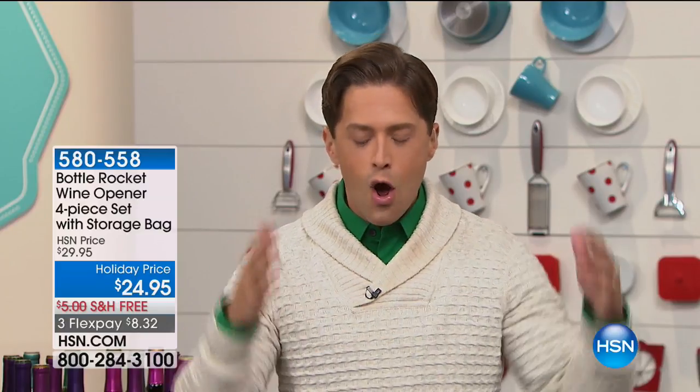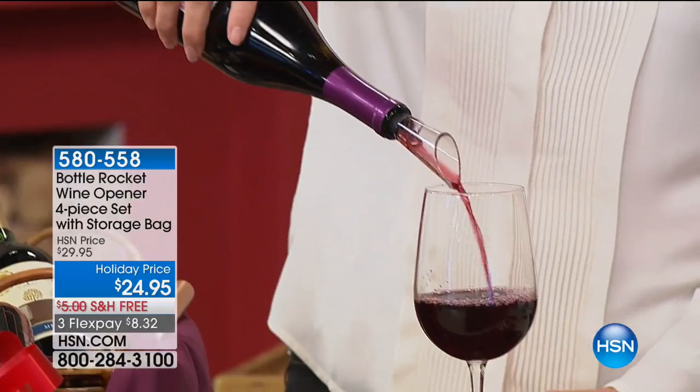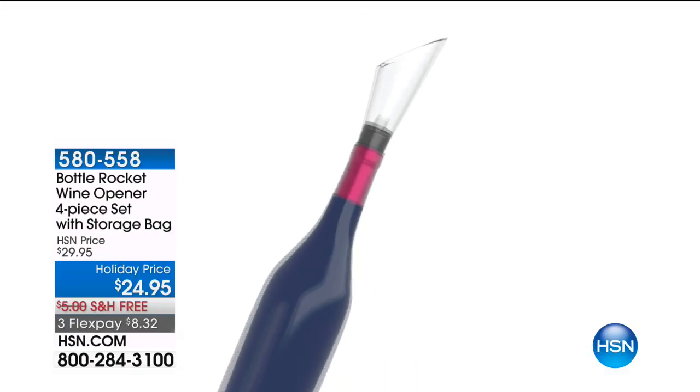You don't need batteries, you don't need CO2 cartridges, you don't need electricity when the power goes and you really need a glass of wine. All you need is what's built into the Bottle Rocket. This was invented by a sommelier who had to have surgery because of all the damage she did to her wrist and her elbow because of opening bottles of wine.